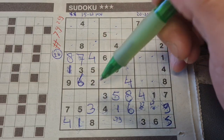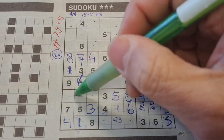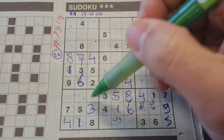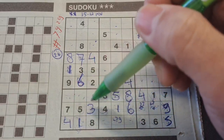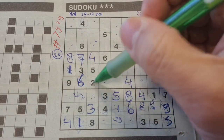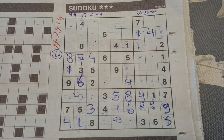Alright, what are these 3 missing numbers in this big square? Those missing numbers are the 1, 2 is missing, 3, 4, 5, 6 is missing, 2, 6, the 7, 8, and 9 is missing. 2, 6, 9, okay. Well, cannot fill this yet, need to wait.